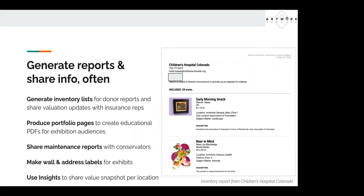You can produce portfolio pages to create educational PDFs for exhibition audiences. And a portfolio page is one large image per page with description and details underneath, versus this inventory list, which is a thumbnail shared from Children's Hospital Colorado on the right. You can also share maintenance reports with conservators and other stakeholders, make wall and address labels for exhibits and contacts, and then use insights to share value snapshots per location.